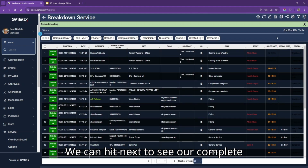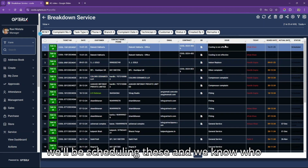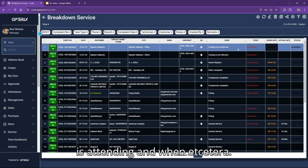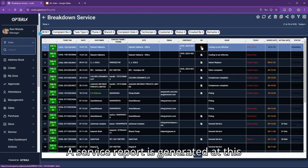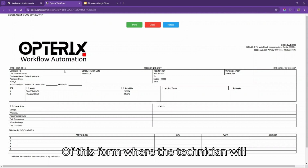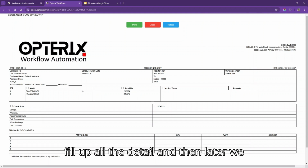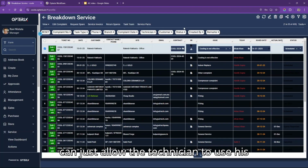We can hit next to see our complete list of breakdown services, and we'll be scheduling these and we know who is attending and when, etc. A service report is generated at this time in case our technician is not carrying a phone with Opterix login on it. We can give him a printout of this form where the technician will fill up all the detail and then later we will punch it in the system. Otherwise, we can just allow the technician to use his phone to carry out the service work.